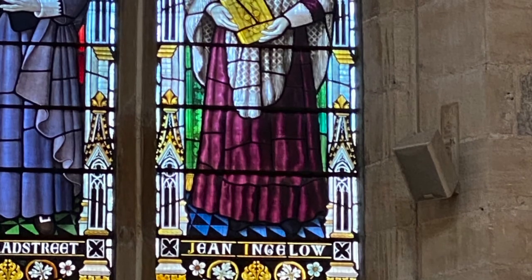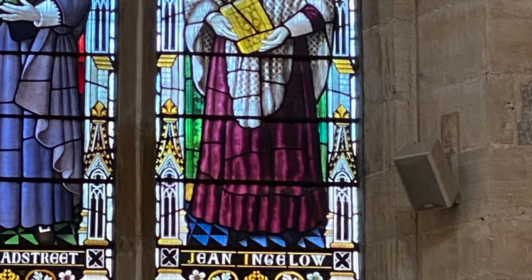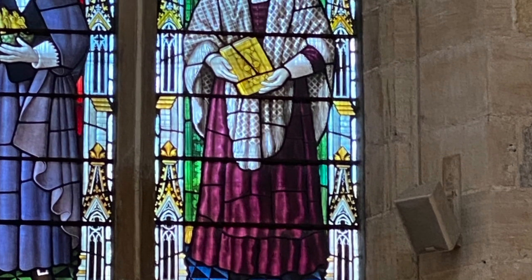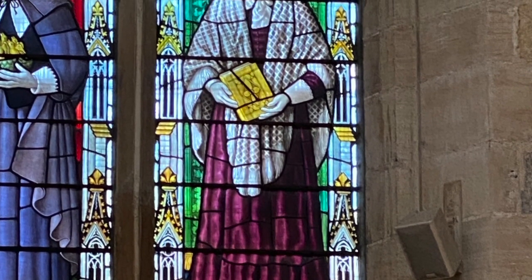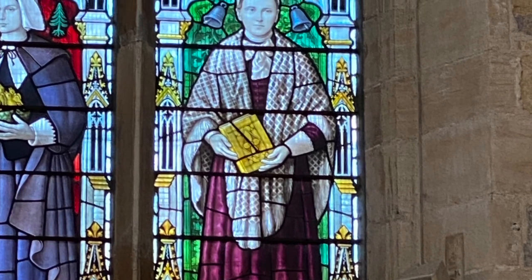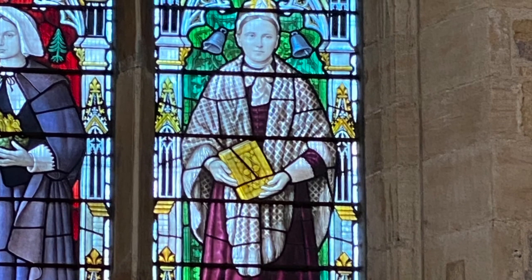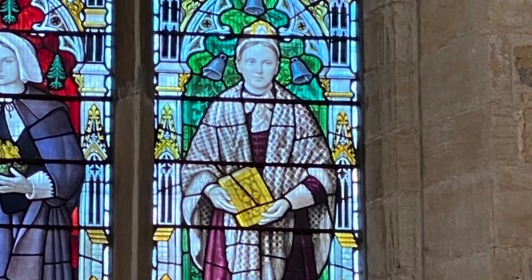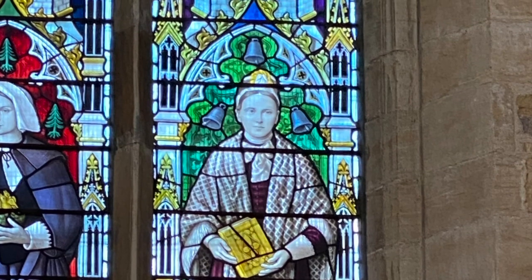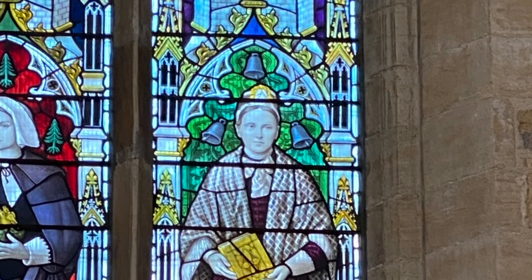The final lady in our window is Jean Ingelow, who was born in 1820 and died in 1897. Jean is depicted in the window in modest middle-class Victorian costume. She was born in Boston and was the eldest of 10 children, and her father had a private bank. Following the failure of the bank, the family moved first to Ipswich and then to London, where she remained for the rest of her life.